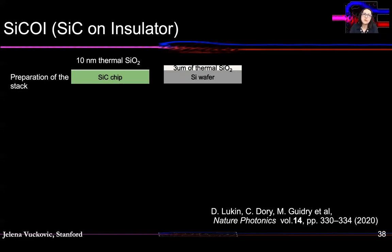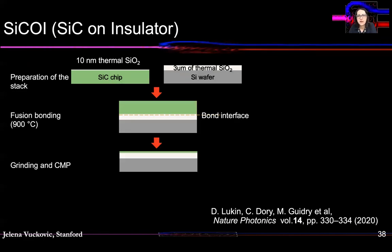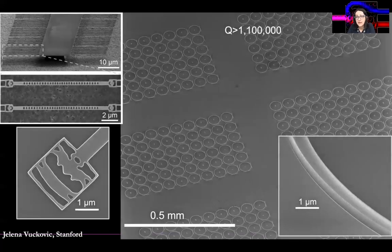So instead of that, what we do is we wafer bond silicon carbide on oxidized insulator and then grind the structure, polish it, and do RIE thinning. And we end up with few by few millimeters of a uniform thin film silicon carbide on insulator. This is not a limit to how large you can do. If you had a better facility than what we have at Stanford, you could also make larger chips. But few by few millimeters is plenty of real estate to make very complex photonic circuits, which is what we're doing. We can also do very high quality photonics.